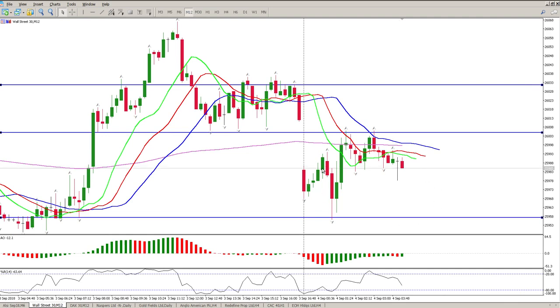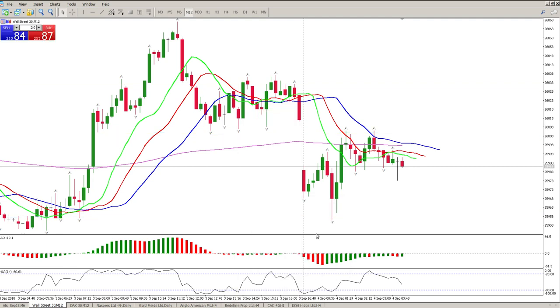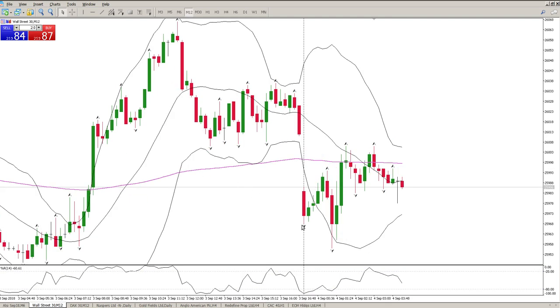And see what happens here. This is a double bottom, and it will more than likely be a Bollinger double bottom as well. If we just show you why I say that. Oops, wrong one. We want a clean break. Okay, you see how price is outside the Bollinger Bands, and then you see how it doesn't go outside the Bollinger Band. So this is a W bottom.